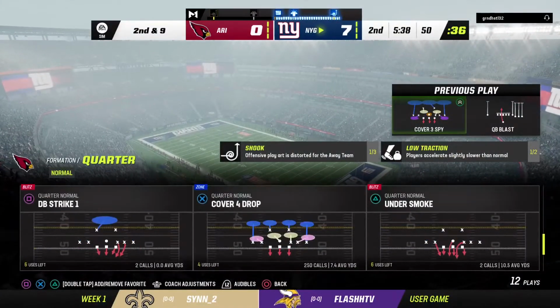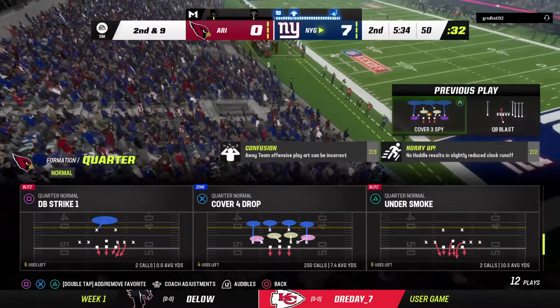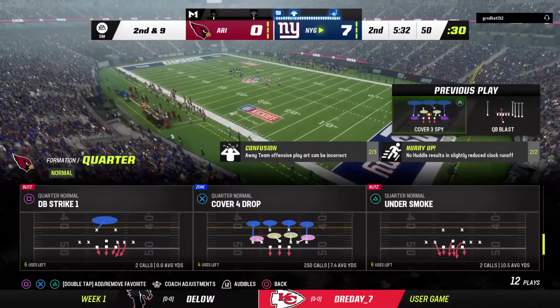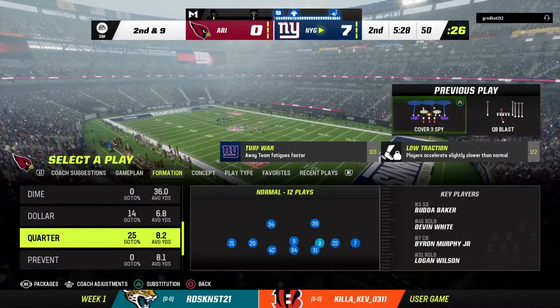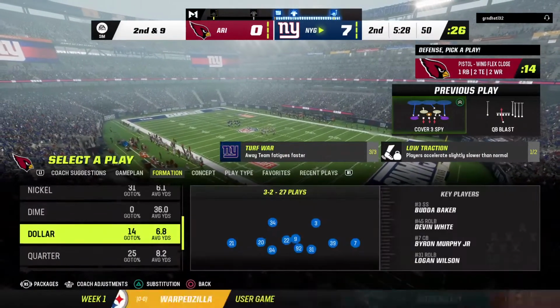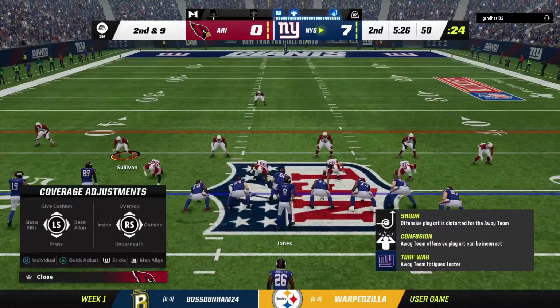Well, that call makes sense because they've been throwing it well on this drive, and once again they show passing formation, showing the shotgun. Then they ran out of it. That's a nice play by them defensively, though, to hold it to a short game. Here's 2nd and 9.